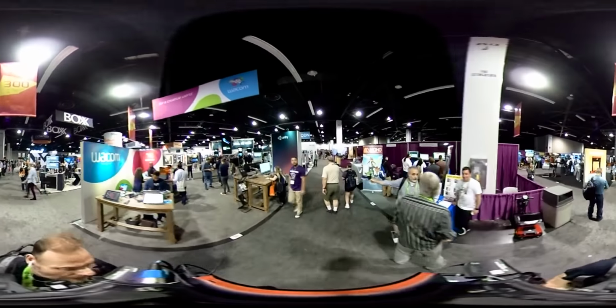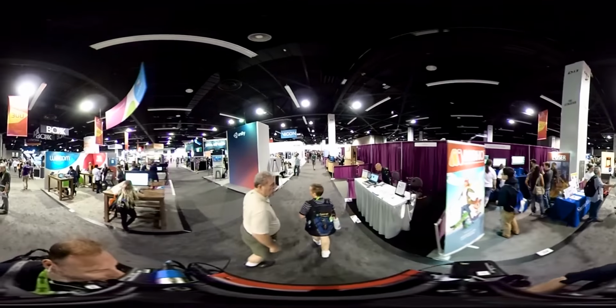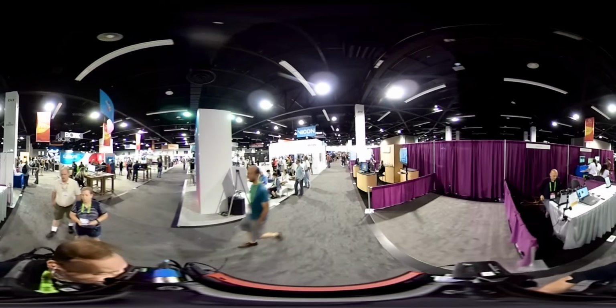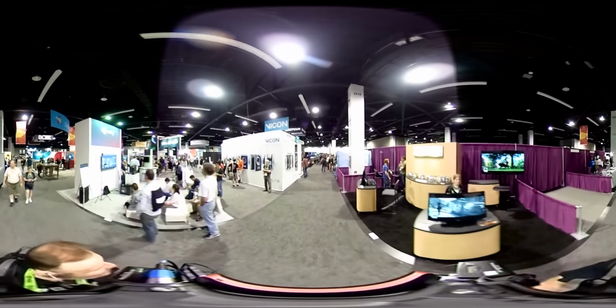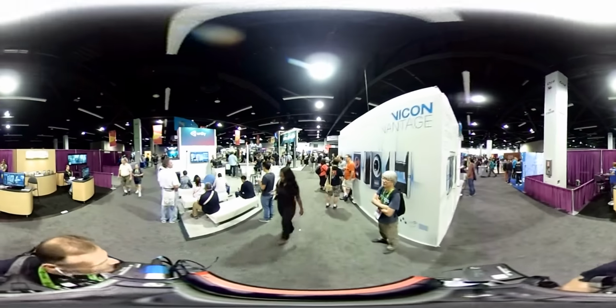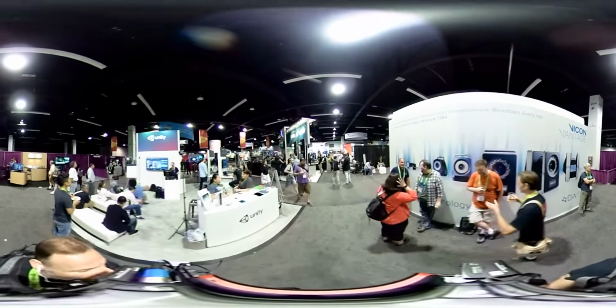Here we have Smith Micro, which has some new apps, including Moho, which was Anime Studio before. I also did some interviews with them, so just look them up at digimediapros.com. I'm passing right here Unity. They're doing lots of demos on their engine.